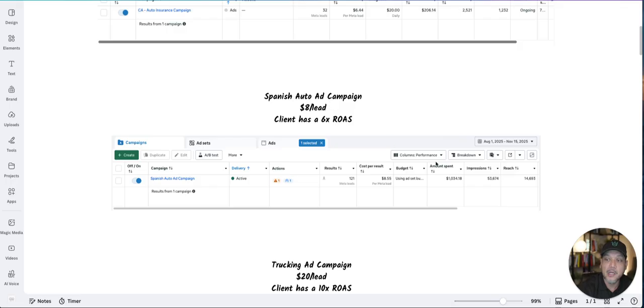And then Spanish ads. For those of you running Spanish ads or who have Spanish clients, Spanish ads are doing very well on Facebook. They always have, and the reason is that there's literally no competition. There's probably nobody in your area running these Spanish ads. So if you have Spanish clients or Spanish salespeople in your office, I recommend running Spanish ads for home, auto, and commercial.